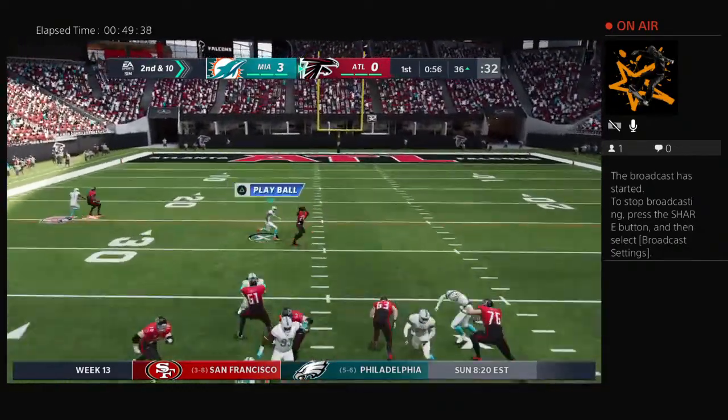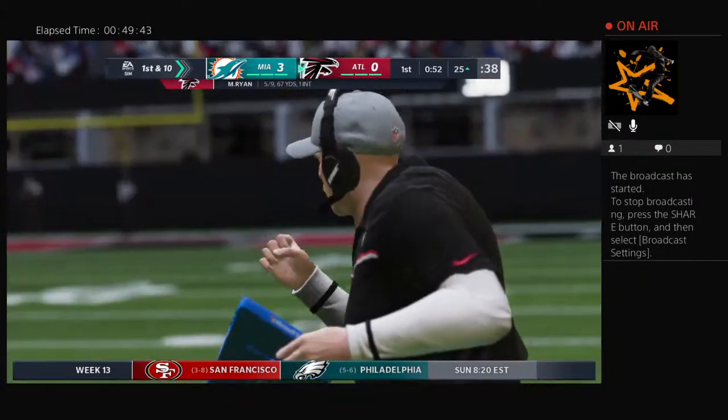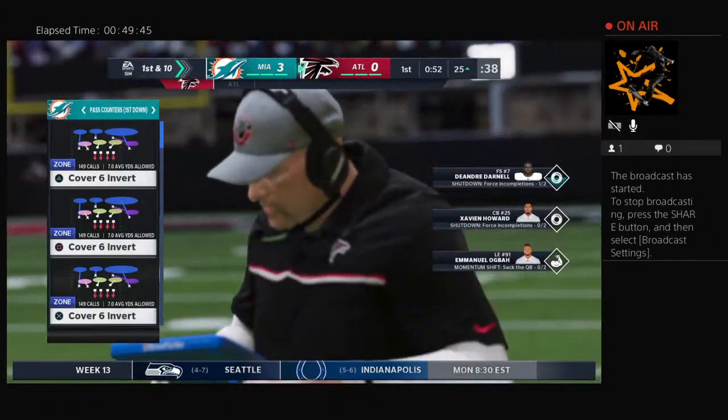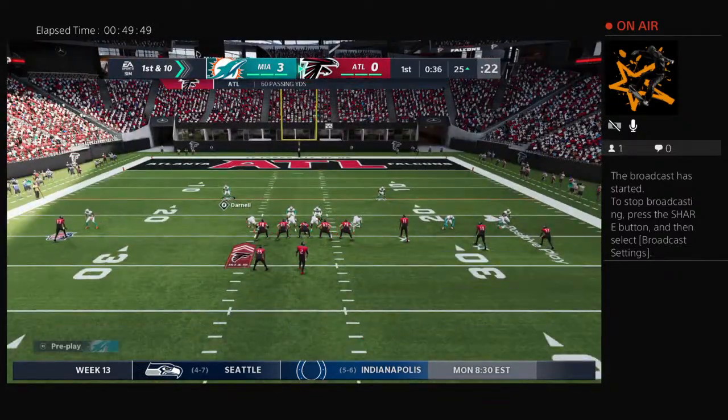Throwing again. Ryan. Over the middle to Smith. That's good. And he's got another first down as he's brought down at the Dolphins' 25-yard line. First and 10 at the 25-yard line.